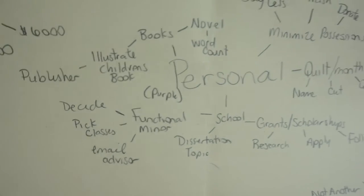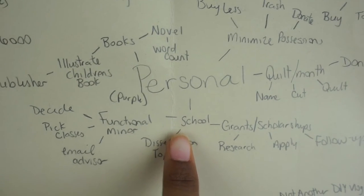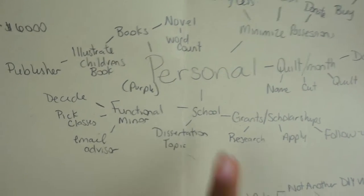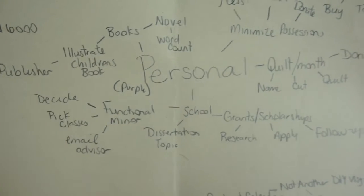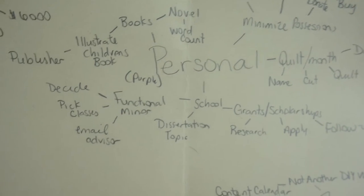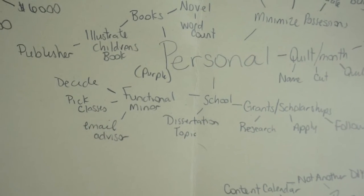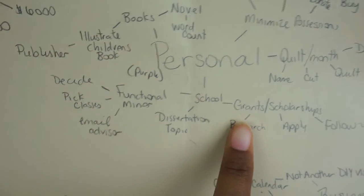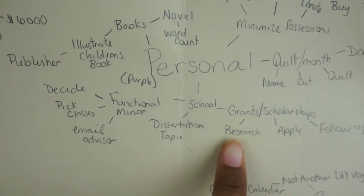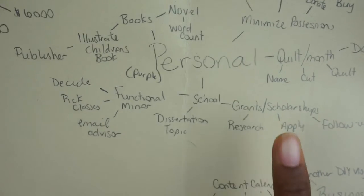And then last but not least is school. This is a big part. If you don't know, I am in graduate school currently. And this is a big part because it's the next 3 years of my life. And I want to make sure I'm doing it right. I'm not spending a ton of money on student loans anymore because I have enough for my master's degree. So my goals are to find some grants and scholarships. I'm researching, applying, and following up. Those would be my steps that I'm trying to follow.